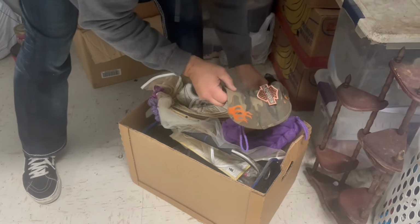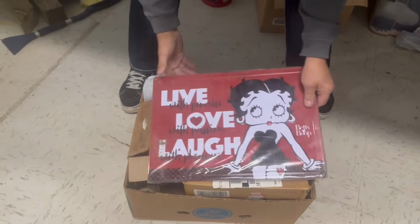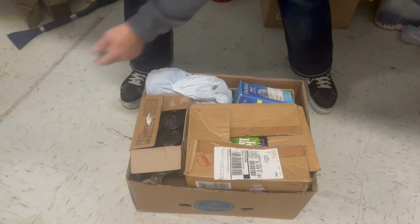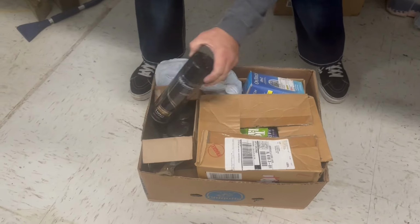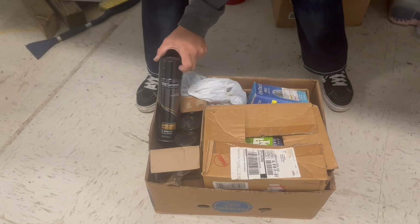Is that Harley Davidson? Yeah, a little Harley Davidson. A little hat. That's not bad. Hey, Betty Boop. We had a whole Betty Boop collection in another locker. There's some more to add to it, I guess. Is that spray paint? No, Tresemme. Ooh la la.